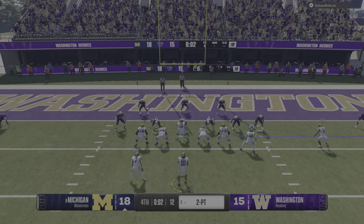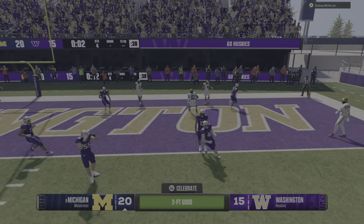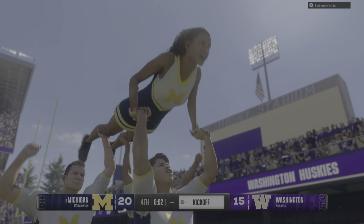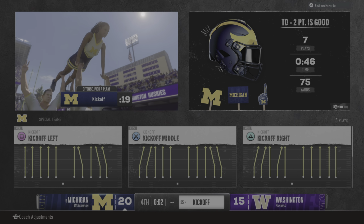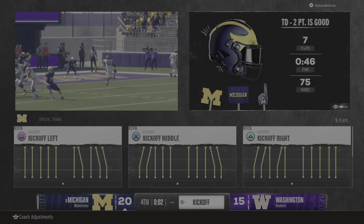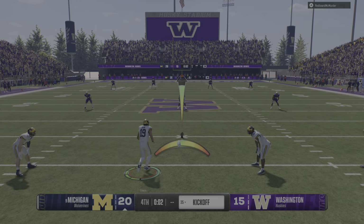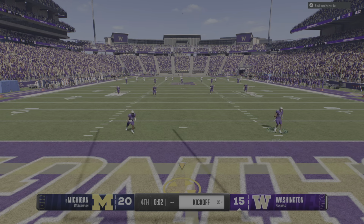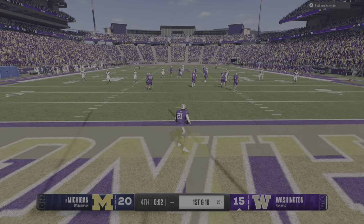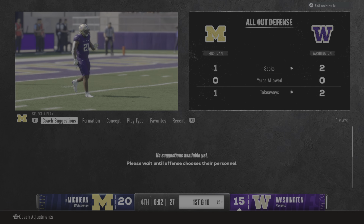Hold on, hold on. To the air. 2-point conversion and they now lead by 5. Way to end it with what is likely the game winner in the final seconds.